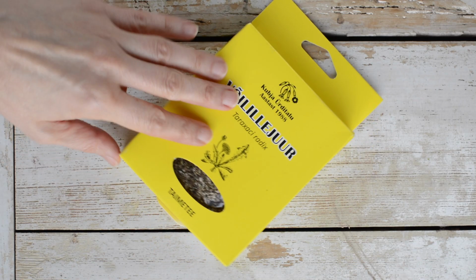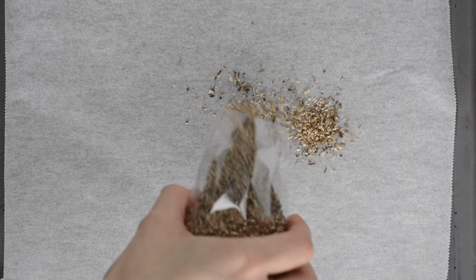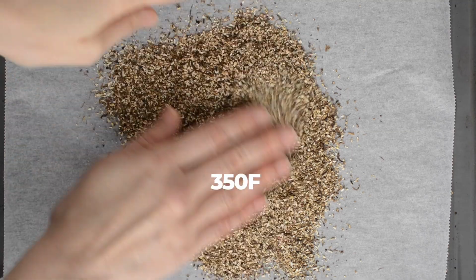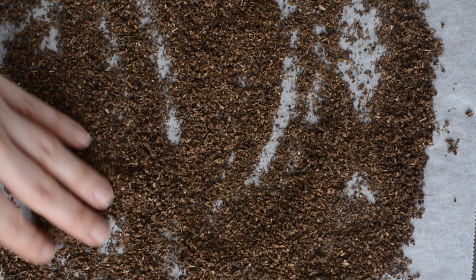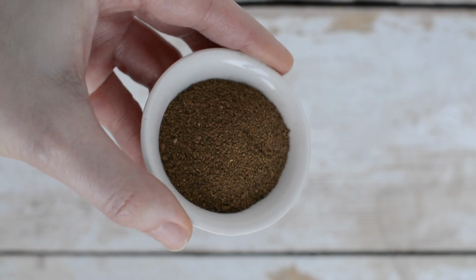Where I live, I can buy this coarsely ground and dried dandelion root. To make coffee, I first need to roast it at 175 degrees Celsius for 8 to 10 minutes, stirring occasionally. I may have overdone it a bit this time. The smell really does resemble coffee to some extent. Of course, my coffee freak husband wrinkled his nose a bit at that comparison.